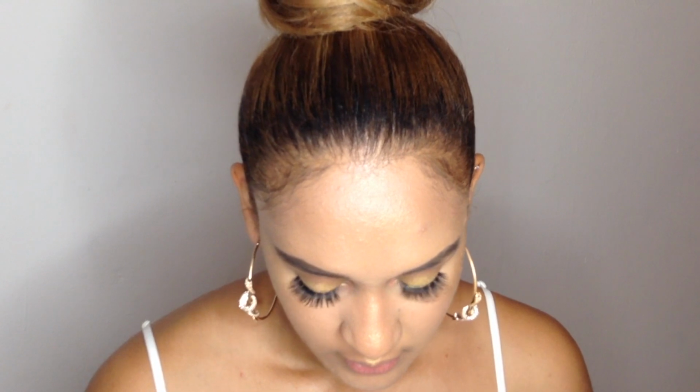And I'm just gonna line them. I've just been lining my lips a lot lately, and I think it just makes them stand out more. And I really, really like that. And I also fill in my lips with the liner. I just feel like it lasts longer when you do that.